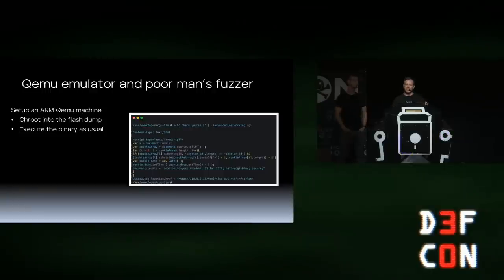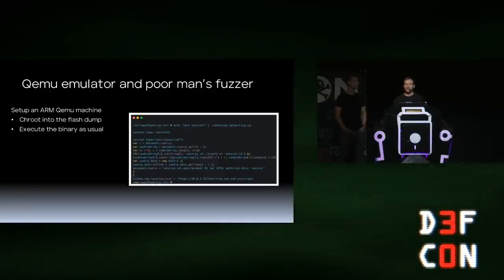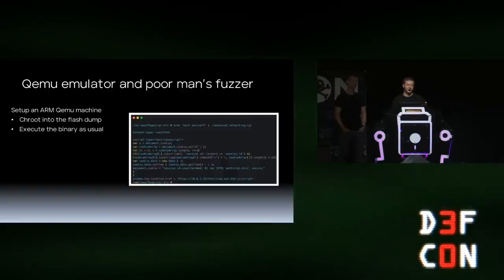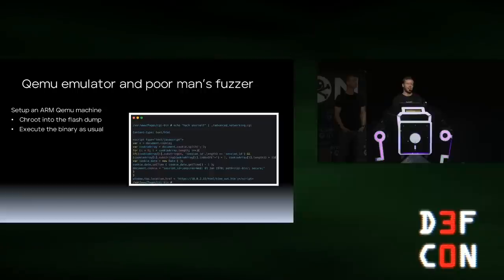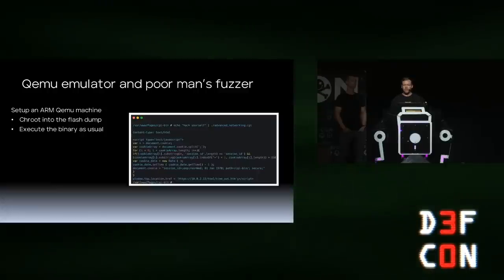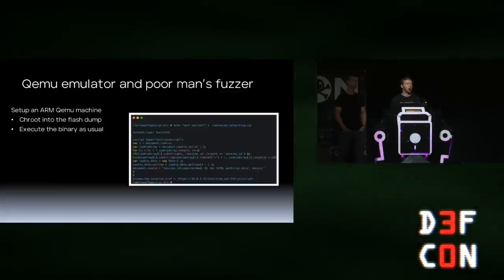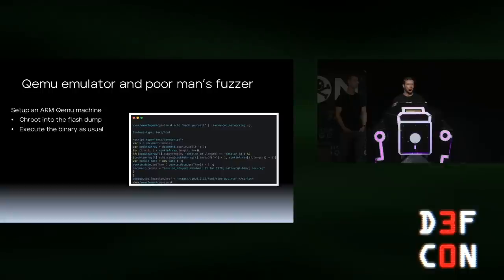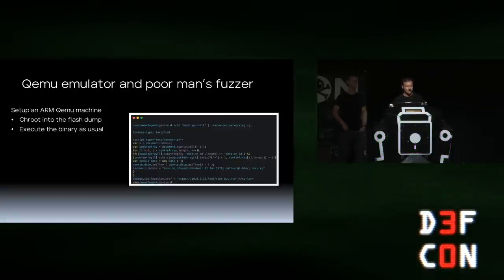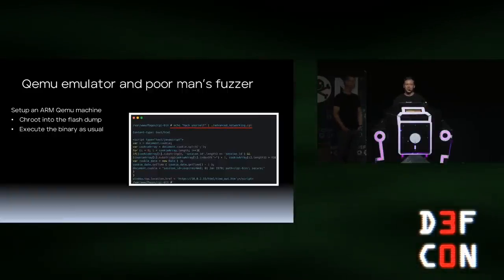The way we wanted to test this, because it's never good to test live on the only board that you bought off eBay, is we set up an ARM QEMU virtual machine to emulate these. And the way that we emulated it is, since we have that root access on the machine, we dumped the whole MTD partitions of the file system, the boot, all of that. And then actually chrooted into it through this ARM VM. That means that all of the configuration files and all of the other files that it's looking for are in the right spot, since now we're in the chroot environment. And we can execute these binaries as usual.